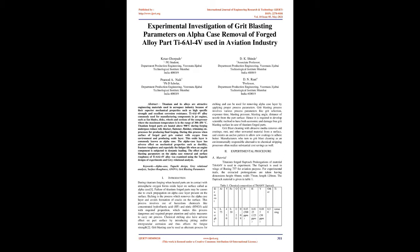During this process, when the surface of the forged part comes in contact with oxygen from the environment, it produces an oxide layer. This oxide layer is commonly known as alphacase. The alphacase layer has an adverse effect on mechanical properties such as ductility, fracture toughness, and especially the fatigue life when an engine component is subjected to dynamic loading.